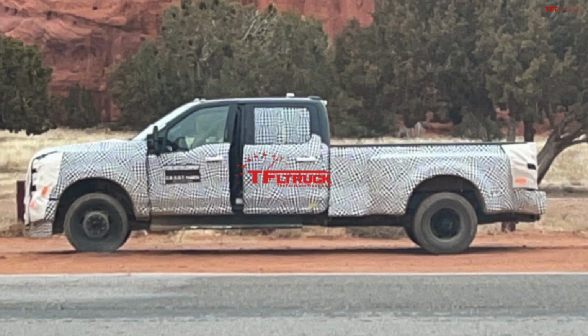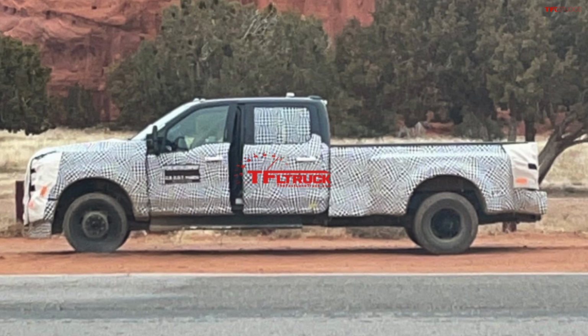But I think they're also hiding something under the hood that we have never seen before, at least in the heavy duty and the Super Duty truck. And I believe it is potentially a hybrid. This is unofficial. Ford has not said anything about this, but as you know, the Ford F-150 hybrid is very successful already on the market. It's been in the market for over a year.